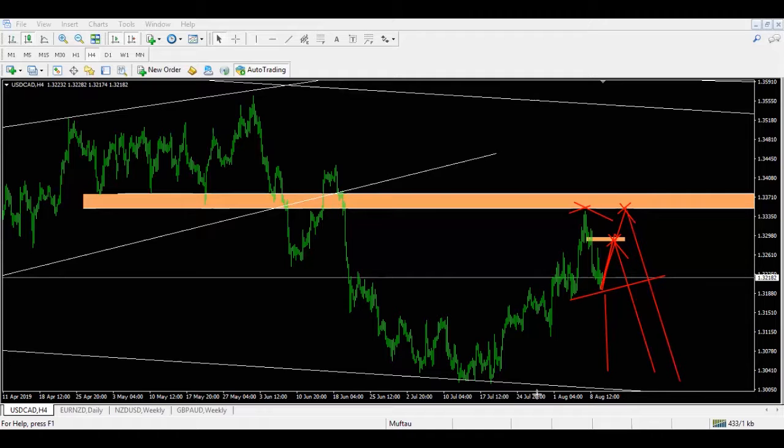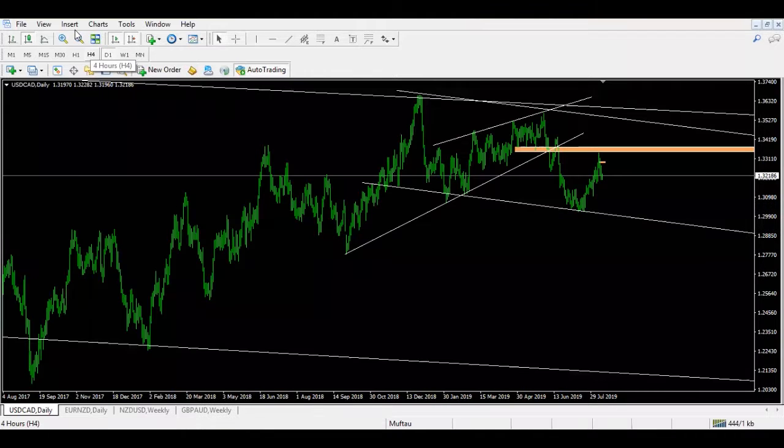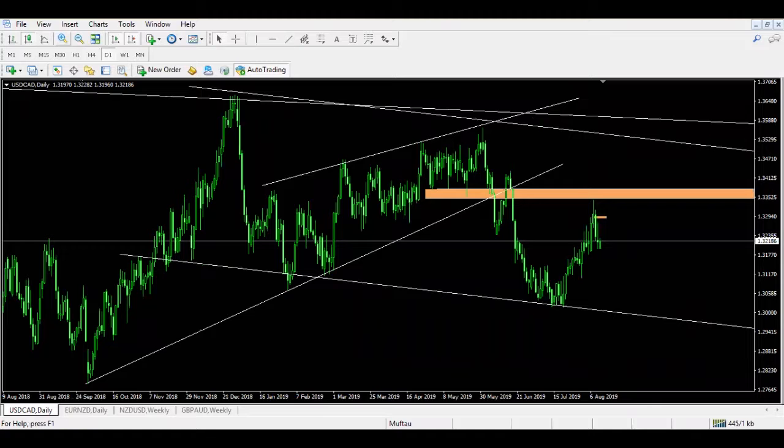These are two likely scenarios that might happen to the downside, right? So that's the USD CAD. We missed it last week, so let's see how it plays this week. Hopefully we get a good entry on it. So that's the USD CAD.